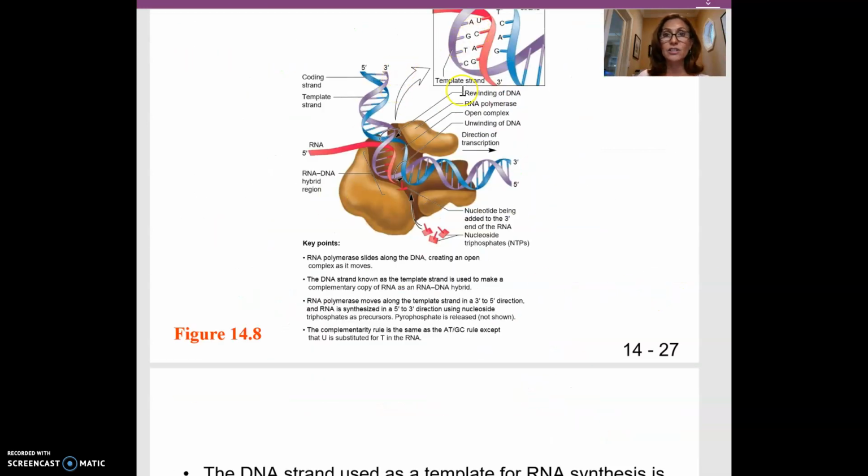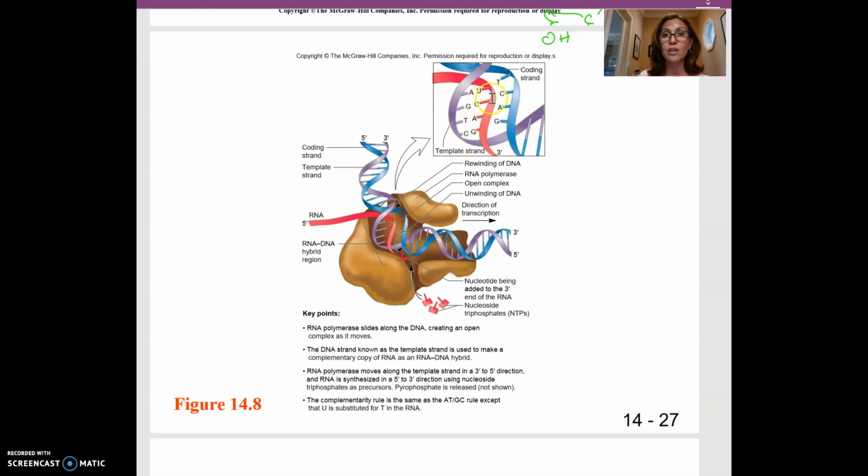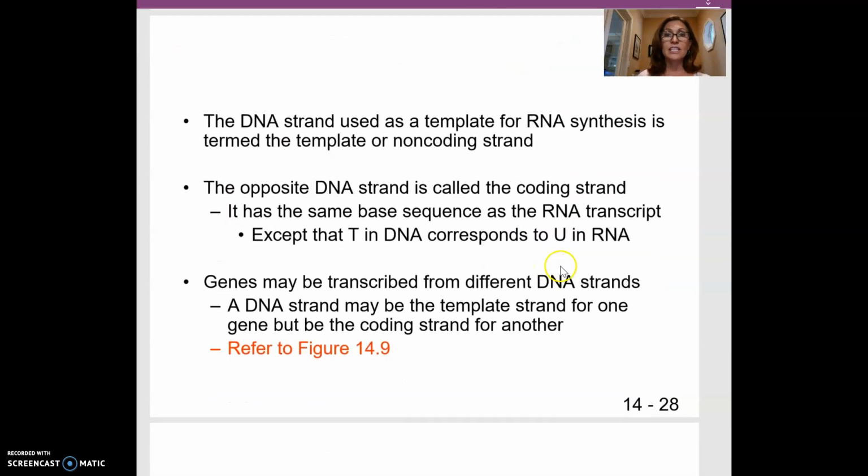And here you can actually see the sugar phosphate backbone represented here on the blue RNA strand as a ribbon. So the DNA strand is used as the template for the RNA strand. The opposite DNA is actually called a non-coding strand in most cases, okay? The opposite DNA strand, well, you have the coding strand that has the gene in it, okay? And then you have the non-coding strand, all right?